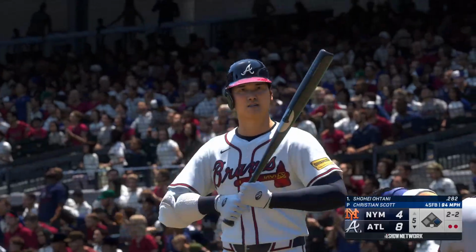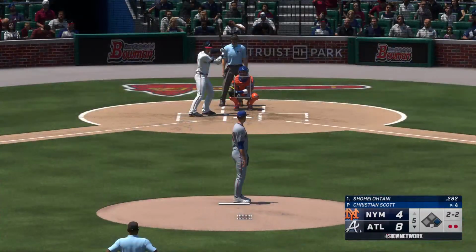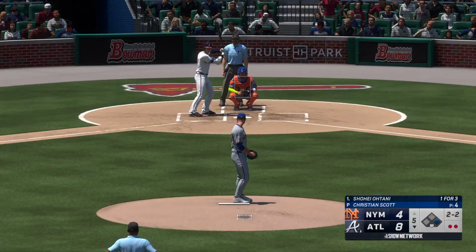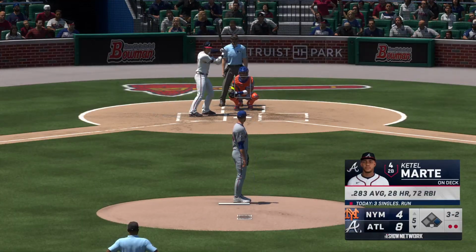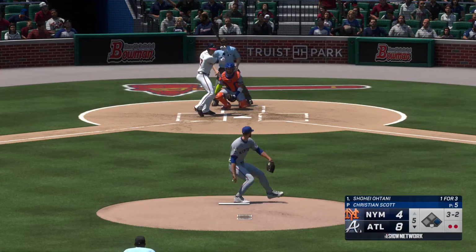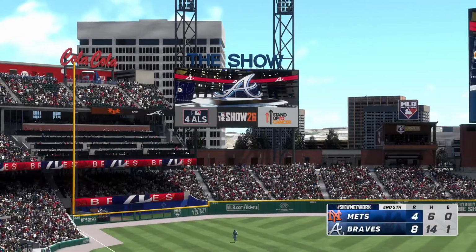That one almost got him. Straightened him up a little bit. Inside, backs him off again. Great RBI spot here. Just got to stay focused on the pitch. The runner will be in motion. Oh, that's a strikeout, and that'll do it for the inning.